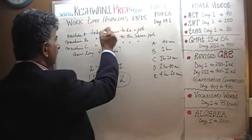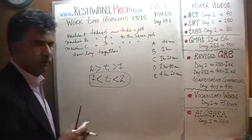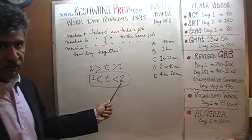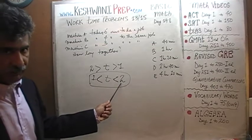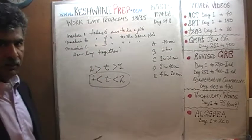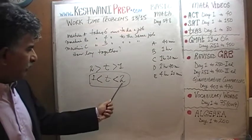One guy takes 6 hours, the other guy takes 4 hours, the other guy takes 3 hours. So it's not going to be as low as 1 hour, it's going to be more than 1 hour. And 2 hours is the other extreme. 2 hours is how long it would have taken if everybody took 6 hours. Everybody does not take 6 hours. These two guys are faster. It will be less than 2 hours. It cannot be two, it cannot be one.